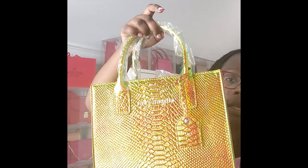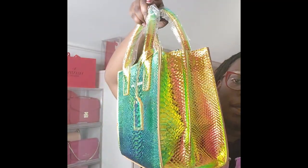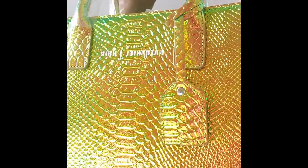Look at this. This bag is so beautiful. It gives me like, sorry, I'm choking on nothing. It's giving like sexy alligator or like sexy sunrise. I don't know, it just depends on how the light hits it. Look at that. Look at the greens and the blues pulling through. I don't know how they do that, but very much beautiful. It's giving crocodile or alligator or snake.